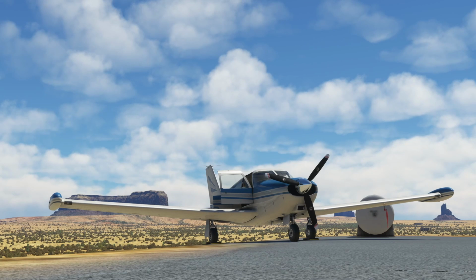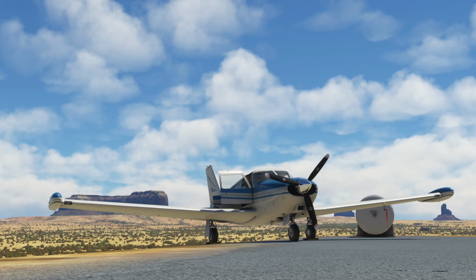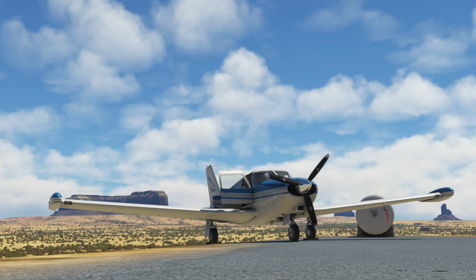Today we're once again in the A2A Piper Comanche, and currently we're on the ground in Monument Valley, Utah, which, if like me you're not familiar with where that is, is kind of in the southeast corner of Utah, pretty much right on the Utah-Arizona border. For today's flight, we're going to head on out of here, and we're going to go to Telluride, Colorado.